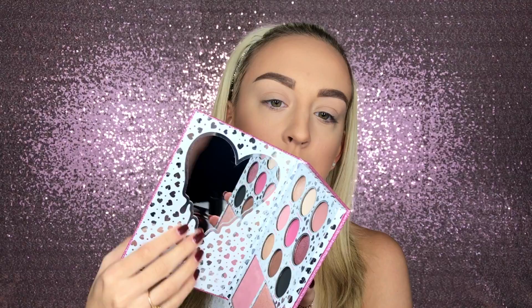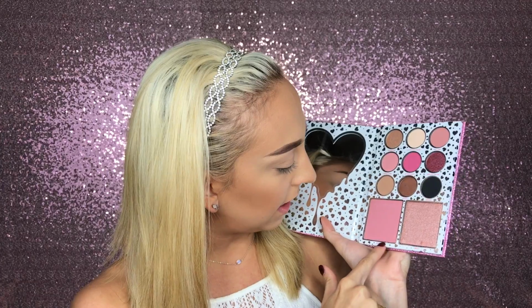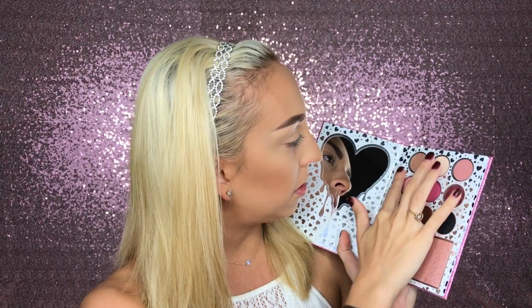When you open it up, you have the big heart with the drips mirror on the inside, and then you have the actual shades on this side of the palette. I did notice when I opened it up that there was a lot of extra eyeshadow and pigment on the sides of the palette. It wasn't completely clean, and there are little chunks of pigment around the perimeters of the shadows and the blushes, which is not a huge deal, but I'm just mentioning that it didn't come completely clean. The cover has a lot of shadow on it, so just know that.